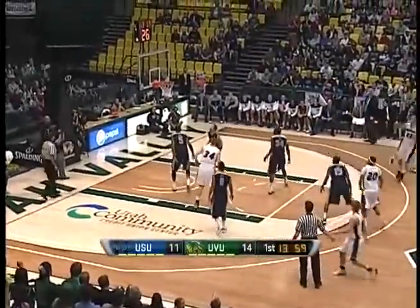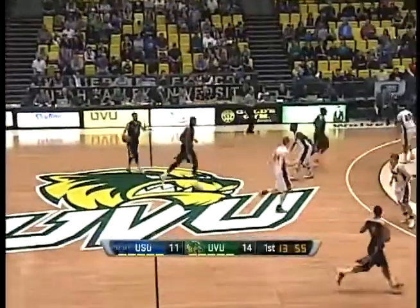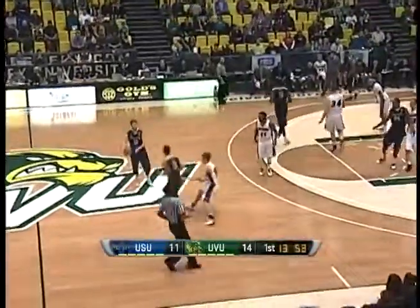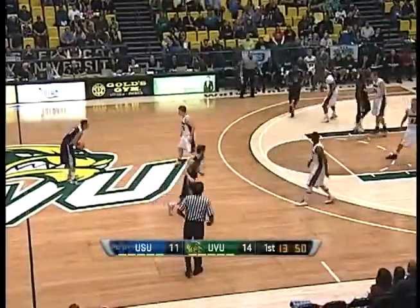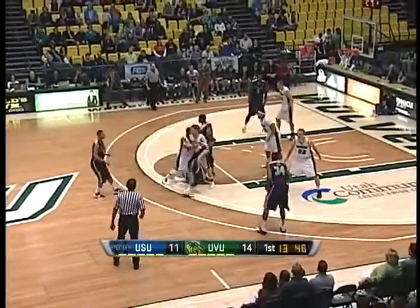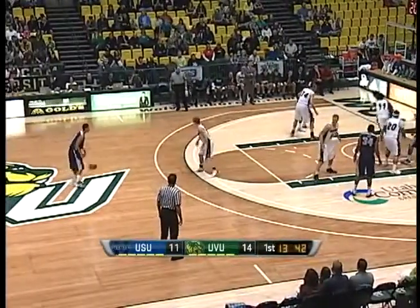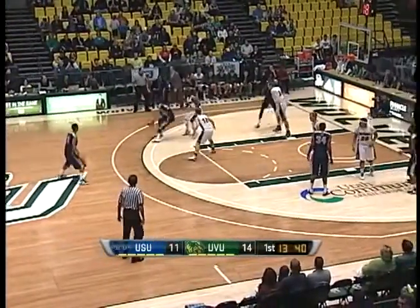Fonz misses that one. So after starting 3 of 3, Utah Valley now 5 of 8. Both teams cooling off a little bit. Defense is getting a little bit more comfortable. Well, Utah State's 5 of 9, so both teams right at 50-55%.